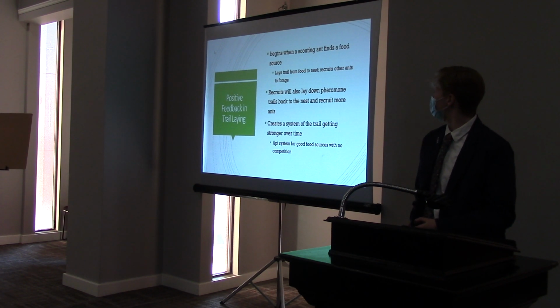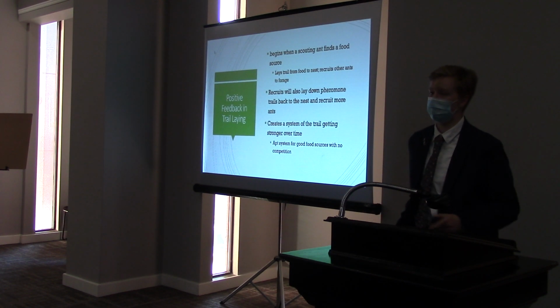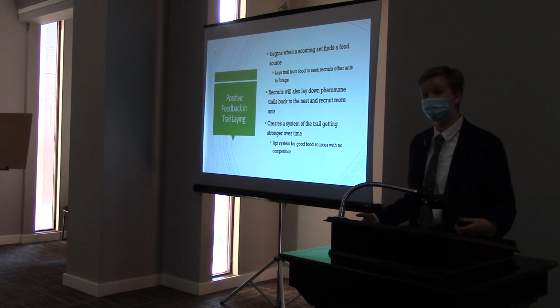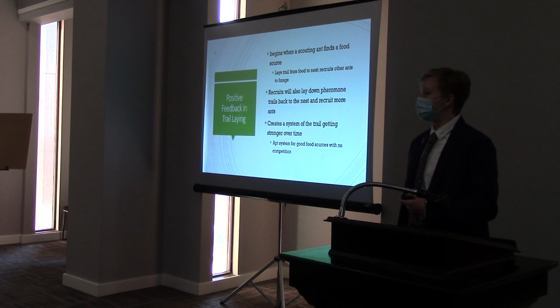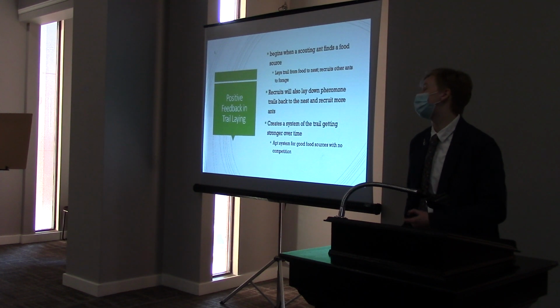Once these recruits also eat from this food source, they will start to lay trail back to the nest and recruit more ants. So it has this sort of buildup effect, so it gets stronger and stronger over time. This is a good system if they have a very good food source to eat from, but it can cause problems.